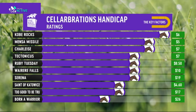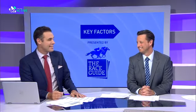Yeah, 3 horses I like. Charlize, I like her, but she'll get back with an apprentice jockey, so just risky, maybe a small win bet. Mensa Missile, good on pace, but there was an inside bias last start, and it's risky as well. It can mix its form. So Kobe Rocks is the one that's reliable. The stable likes him. I like him. Tough, on pace, each way all day.